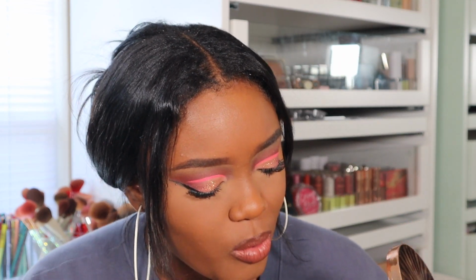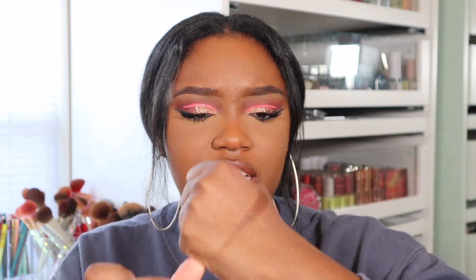Ooh. Oh, it feels very thick. Very thick. Wow. Okay. Wasn't expecting that. It has a very thick texture. Kind of feels like a mousse. Kind of. I feel like it also kind of has a cream to powder kind of finish. Okay, so that is the shade 4.